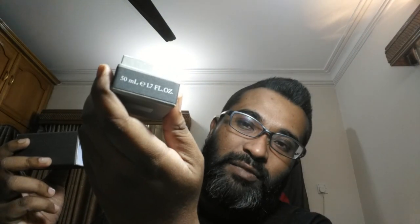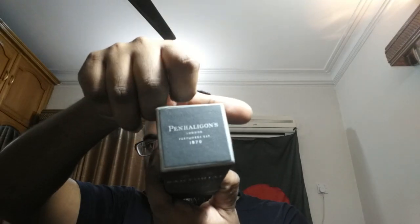This is the box. It's sort of like a Tom Ford presentation, but not so much. It's all paper, but quite tough and hard. The first thing I noticed is that it doesn't fit very nicely. If you do this, it comes off, it falls off, so be careful. It has a little bit of information here: 50 ml, the name and all that. You can see some information up top and at the back. At the bottom you get your batch code and sticker.